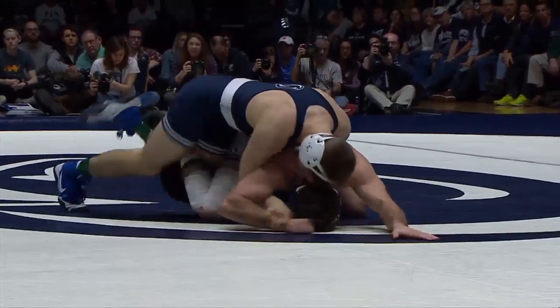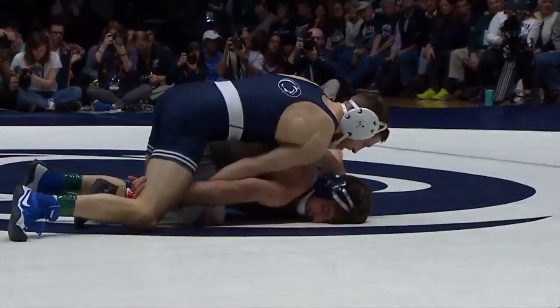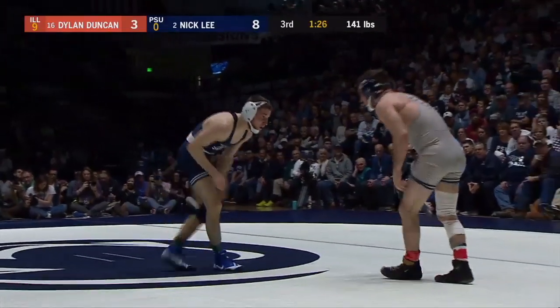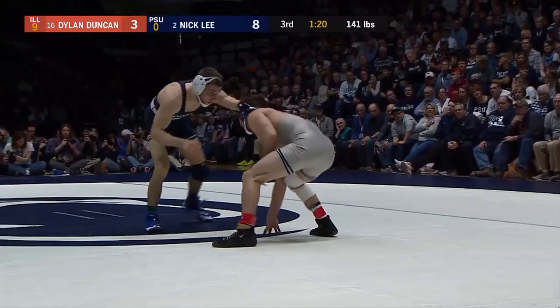and counting now. Working out on that right side here is Lee. One-on-one out on that right wrist. 9-0, Illinois leads the dual meet as we wrestle here at 141. And up and out is Duncan for his fourth escape. It's an 8-4 lead for Nick Lee.